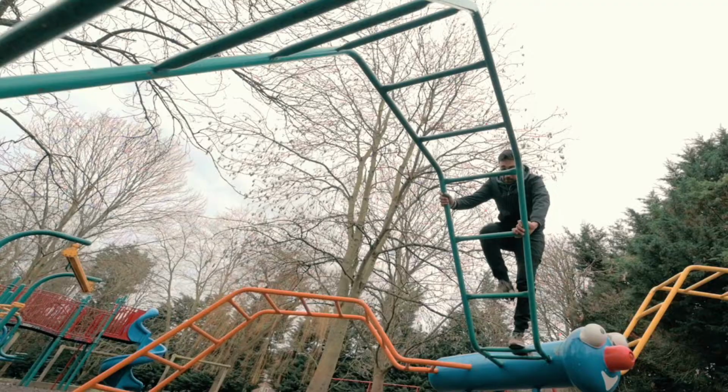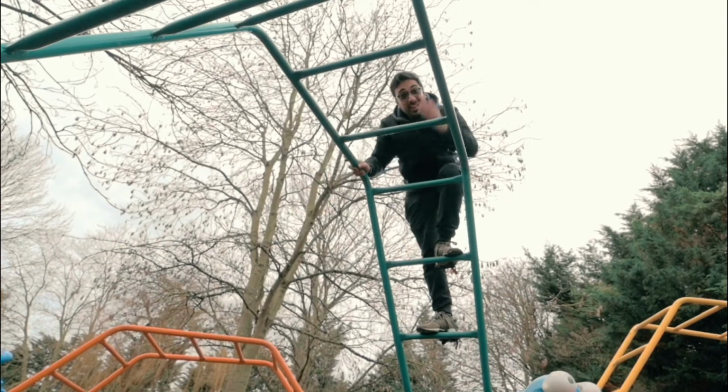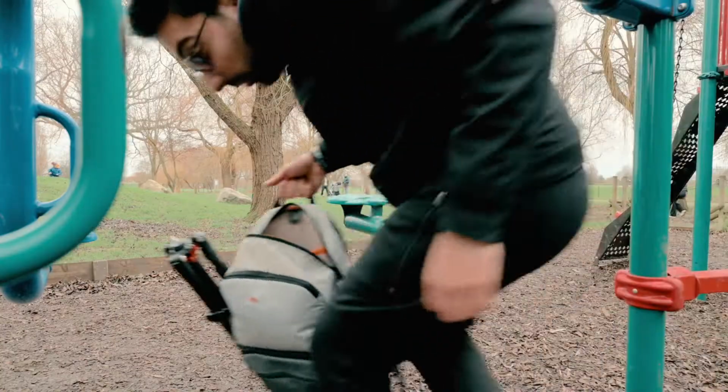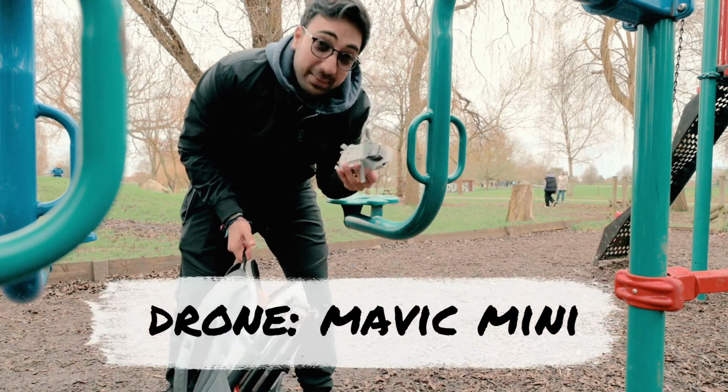So again, dual audio setup works like a charm. But hey Chet, what about the eye in the sky, I hear you ask? Well, don't worry, I've got you covered for that as well. So without a doubt, I'm taking my DJI Mavic Mini drone.